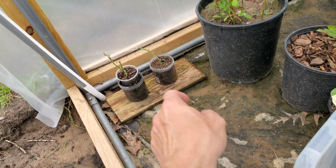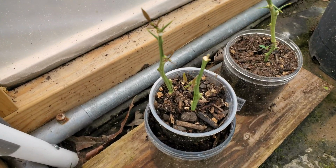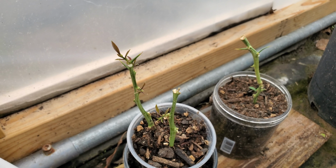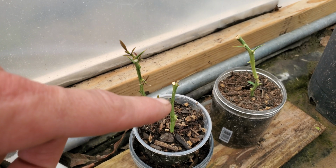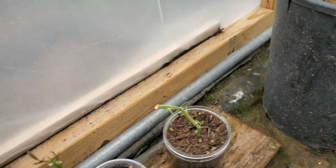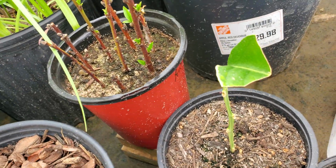Some of the other cuttings that I've stuck are doing well. This was a, get out of there, Captain. Oops, sorry. I put my hand in front of the camera. This was a cutting from a variegated pink lemon frost. And it's coming to life, so is its little buddy there, and this one is too. All three of those are doing well. Here's one of the other variegated. It actually has leaves on it still. Here's another one there.